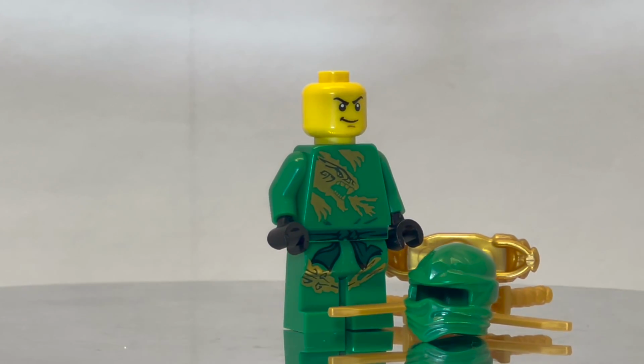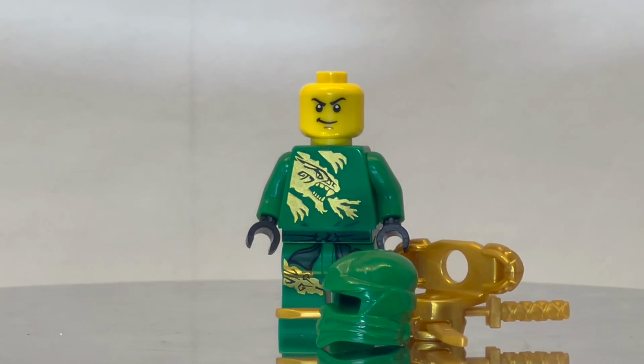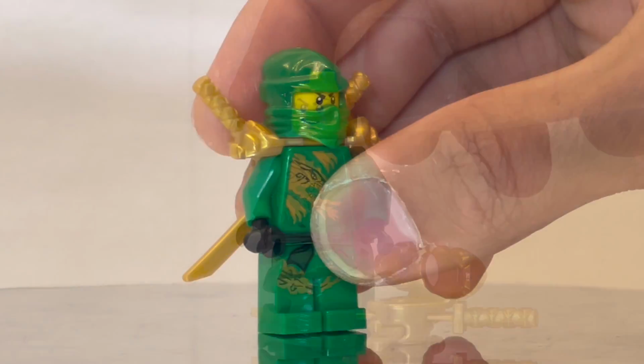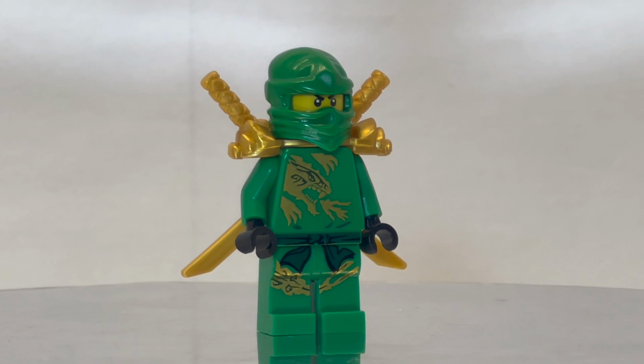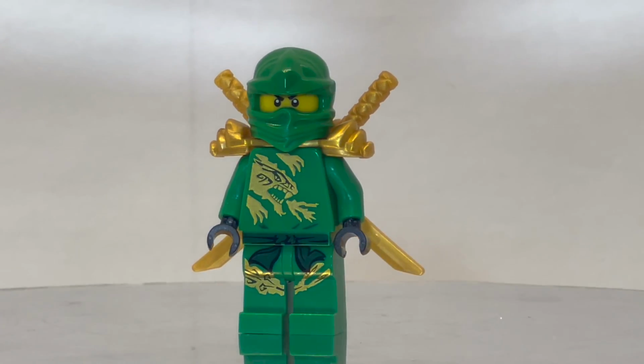This is a very interesting figure to get. It's really the only one on this list that is not canon to the TV show at all, and it's just something they made literally to fill a hole for collectors trying to collect every suit. An odd figure to get, but it is what it is.